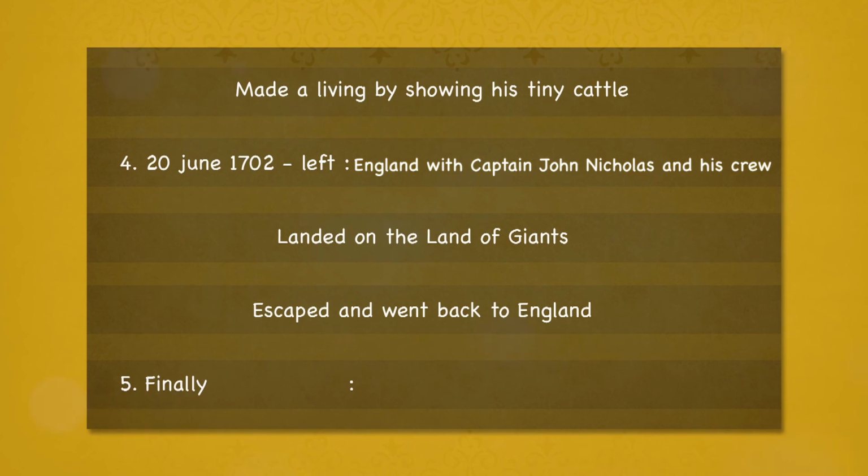Number 5. Finally, what happened after he managed to escape back to England? In the end, he stopped sailing and stayed in England. Did you get all the answers correct? You did! Well done! This means you have understood the story well and you are able to identify the important events in the story.